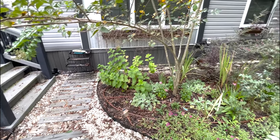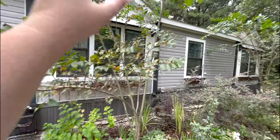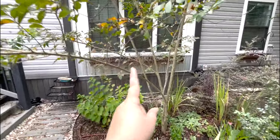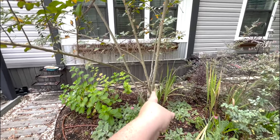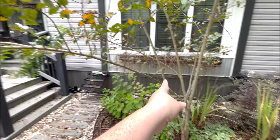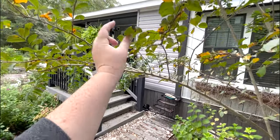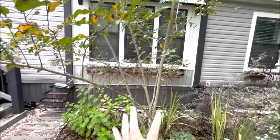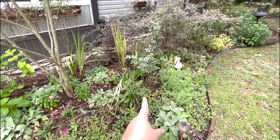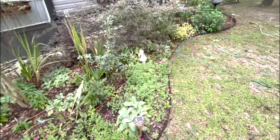I think for this crepe myrtle, I really want it to be a tree. I don't love all these lower branches, so I think this fall I'm going to come through and clip off a few of these branches that come right out here and are really low, and encourage the upward branches. So these little coneflowers are still doing well.